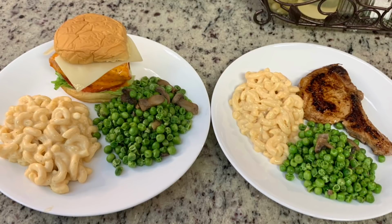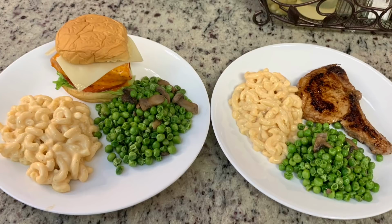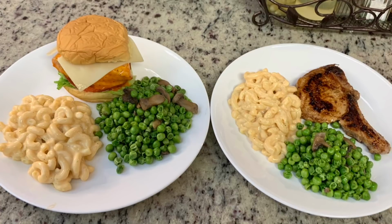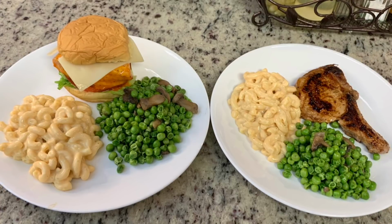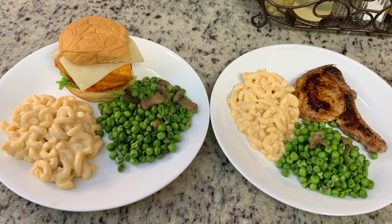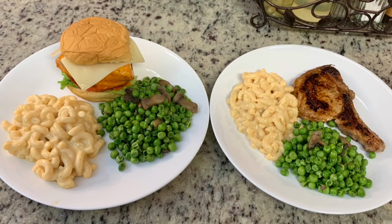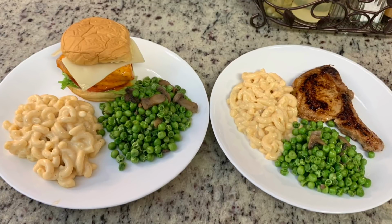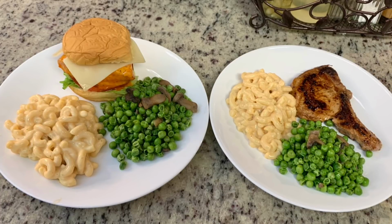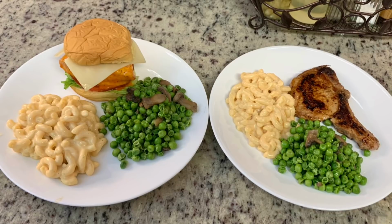I cooked it for maybe 10-15 minutes at 360 degrees, just until the chicken was at least 165 degrees internal temperature. I asked my husband if there was a certain way he wanted me to serve the chicken, and he was like, could you do like a buffalo chicken sandwich? That sounds good. So I tossed the chicken breast in some buffalo sauce once it was done, added it to a bun, added a slice of cheese, some lettuce, tomato, and then served up the macaroni and cheese and peas for him as well. So this was a super yummy dinner.